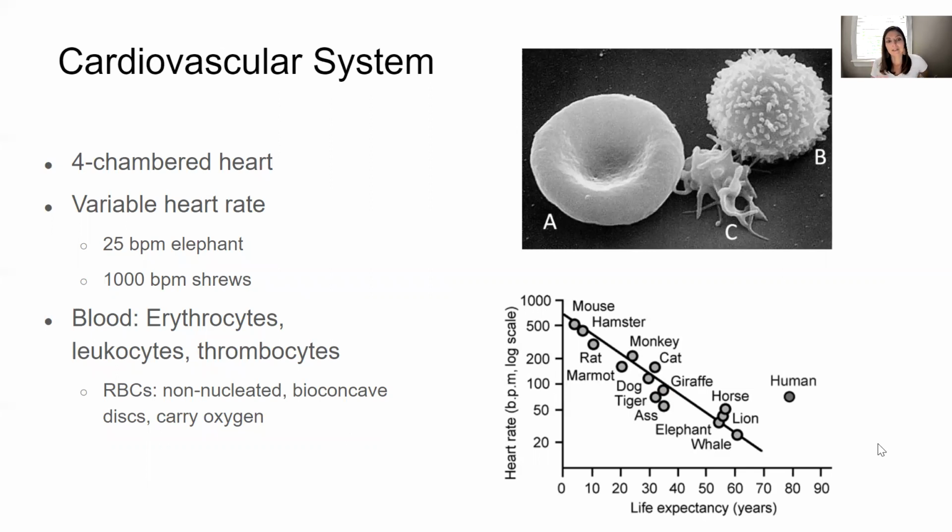Mammal blood is unique. We have 3 different kinds of blood cells: erythrocytes, leukocytes, and thrombocytes. So red blood cells, white blood cells, and platelets. The red blood cells, so red blood cells here, they look kind of like a smushed down disc. They do not have a nucleus, so they have a one-track mind to carry oxygen. They don't need a nucleus to be the brain of the cell. There's only one job they have to do, and that makes mammals unique for having these 3 types of blood cells and non-nucleated red blood cells.